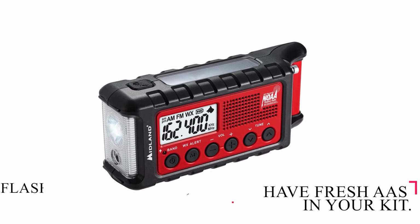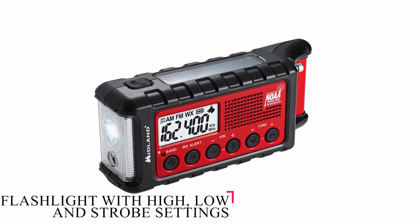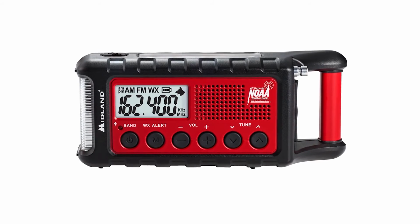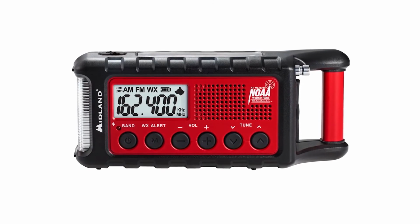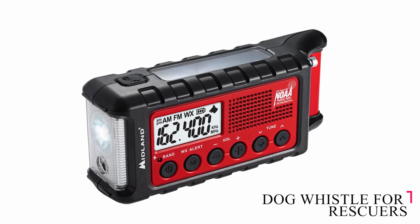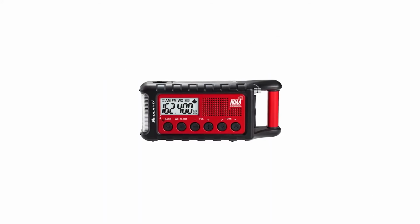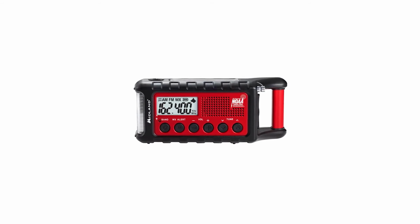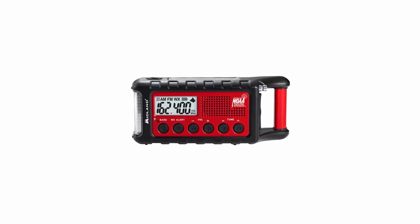The radio has a flashlight with high, low, and strobe settings. The low setting will prolong the battery, and the strobe is bright enough to attract attention, along with the silent for people dog whistle for rescuers if required. The LCD display will show a dog icon flashing if the dog whistle is on, so use this to double-check you're not freaking the neighborhood dogs out.